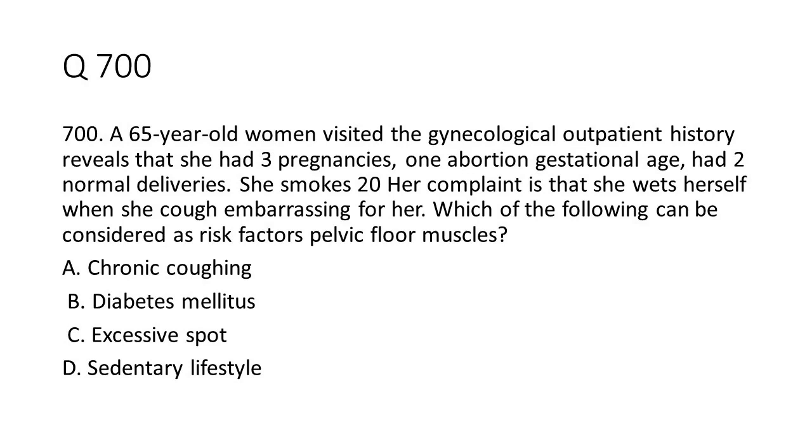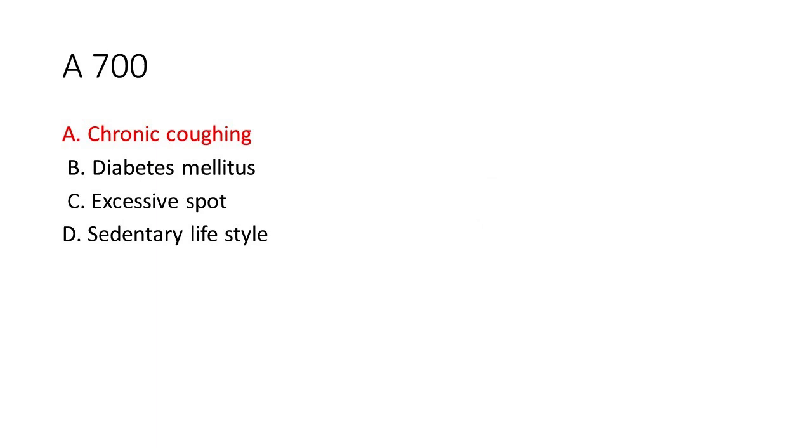700. A 65-year-old woman visited the gynecological outpatient clinic. History reveals that she had 3 pregnancies, 1 abortion, and 2 normal deliveries. She smokes 20 cigarettes a day. Her complaint is that she wets herself when she coughs, which is embarrassing for her. Which of the following can be considered as risk factors for weak pelvic floor muscles? A. Chronic coughing. B. Diabetes mellitus. C. Excessive sport. D. Sedentary lifestyle. The answer is A. Chronic coughing.